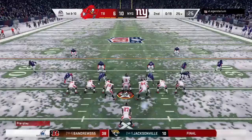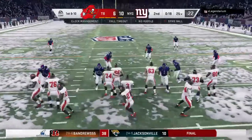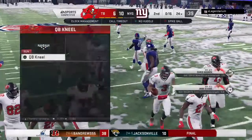The Bucs offense set to begin their next possession. We're under 20 seconds to go in the half. I'm guessing the wise play here is to be safe.